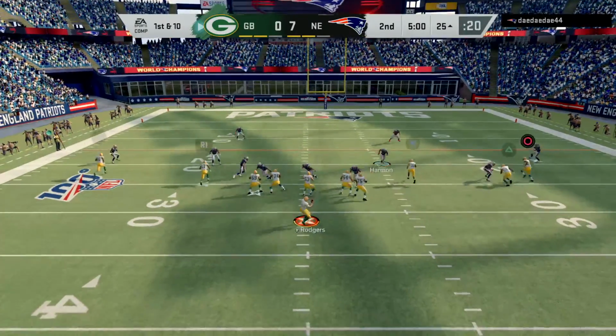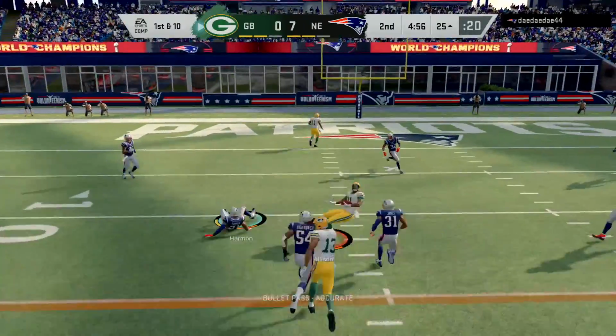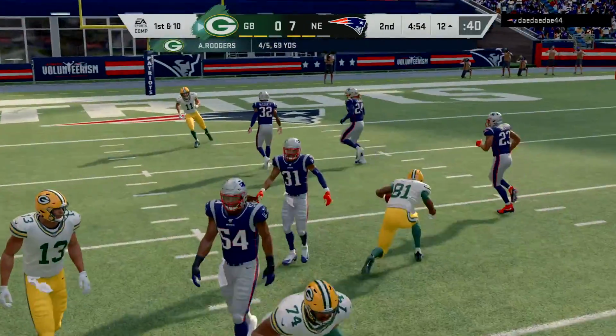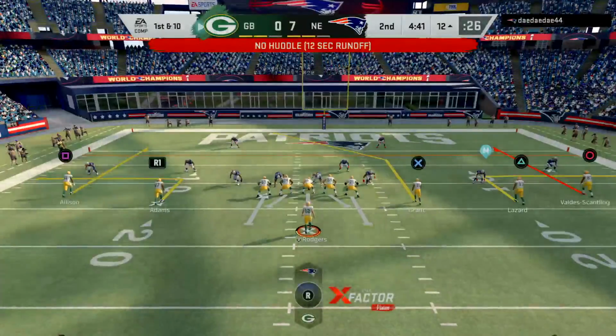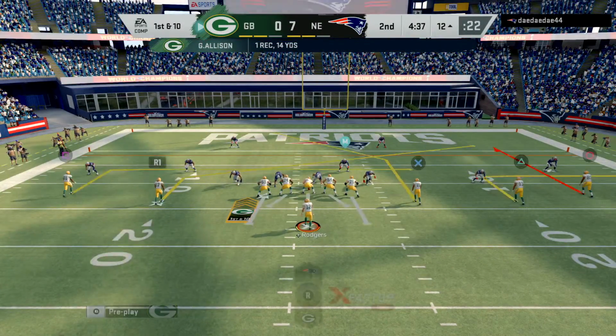Rodgers now on first down. Got a man. That's Allison. And down inside the 15, shy of the 10. 14 yards, good for a Packer first down.